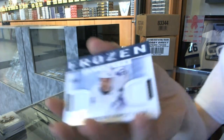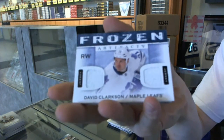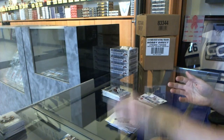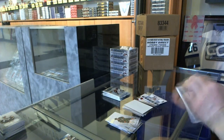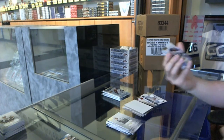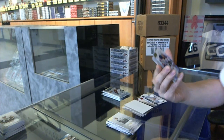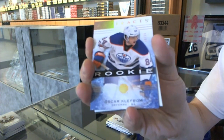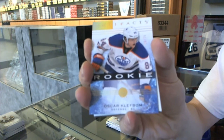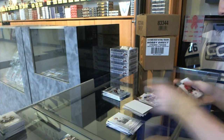Frozen Artifacts for the Toronto Maple Leafs, David Clarkson. We've got a rookie gold parallel numbered 18 of 25 for the Edmonton Oilers, Oscar Klefbom. Oscar Klefbom, 25 for the Oilers.